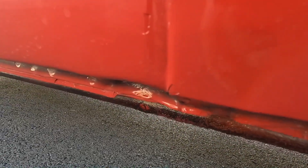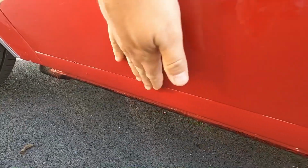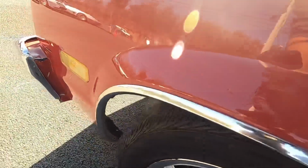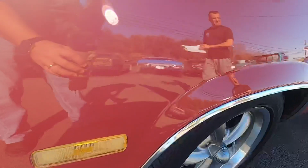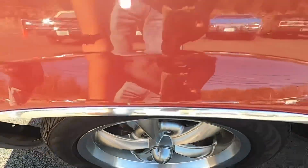Little spot there in the corner. Little bubble at the bottom of the door. Little spot there. Moving back this midsection. Chip top fender here. Light scratch. Scuff there.